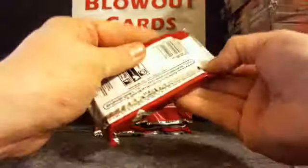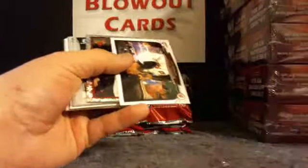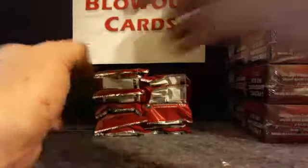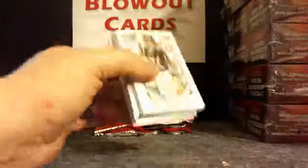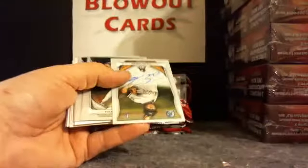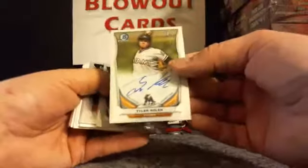Box number 2. Yeah, you've been getting him here and there in breaks. I know you had him. Didn't you have him in the 100 caser? Or am I wrong? There's another nice one, for, I believe, hit and run. Tyler Kolek, base auto.